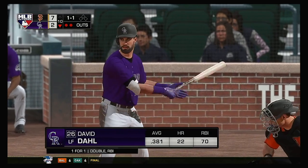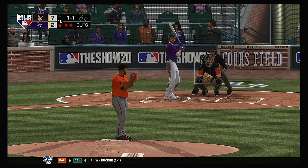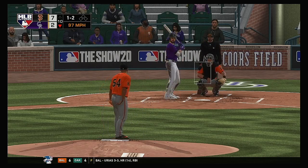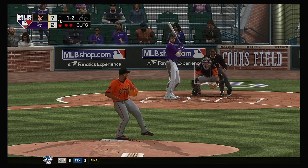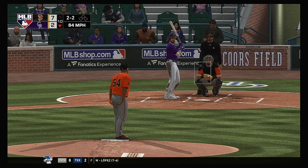So the bases are empty now after the double play. And next it'll be the outfielder, David Dahl. Set and the 1-1 pitch. Now the fastball is swung on and missed. Gotta love a reliever that comes in firing bullets, and his fastball is a good one. Look out, that one almost got away from him. 2-2 now.